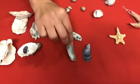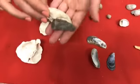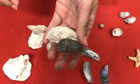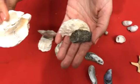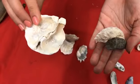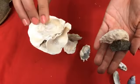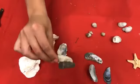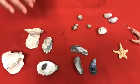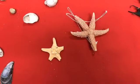So we know our mussels have those byssal threads, but we can see what's really cool is our oysters, sometimes they like to stick to hard surfaces. So sometimes they'll stick directly to the rocks, or sometimes they'll stick to old shells. So we can see two of these oysters have decided to live on another old oyster shell. So even these oysters will become new habitat for new animals, which is really cool. So these are some great adaptations that they have to make sure that they're not gonna slide off the rocks when the waves come crashing down on them.